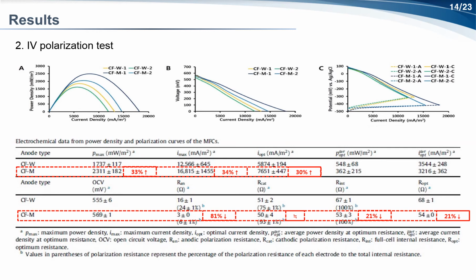Polarization test. According to the polarization test, CFM produced more power and current. On average, maximum power density, maximum current density and optimum current density were higher in CFM than in CFW, respectively 32%, 34% and 30%. CFM had lower anodic polarization resistance, full cell internal resistance, and optimum resistance than CFW. On average, they were lower in CFM than in CFW, respectively 81%, 21% and 21%. However, cathodic polarization resistances were very similar, 51 Ω for CFW and 50 Ω for CFM.